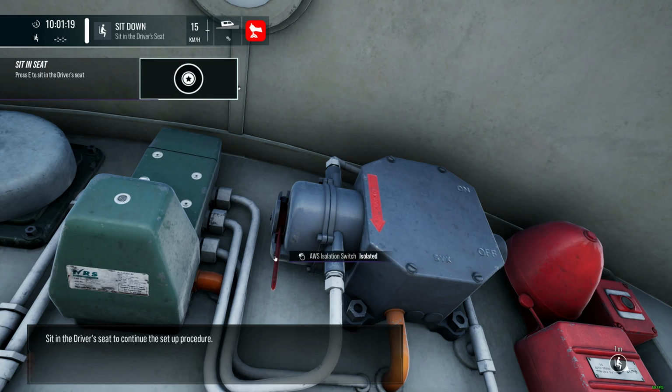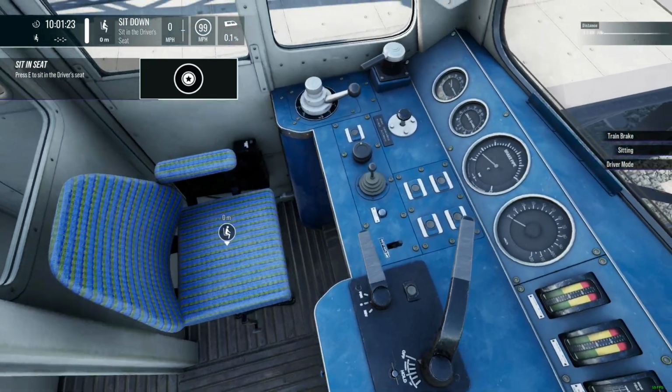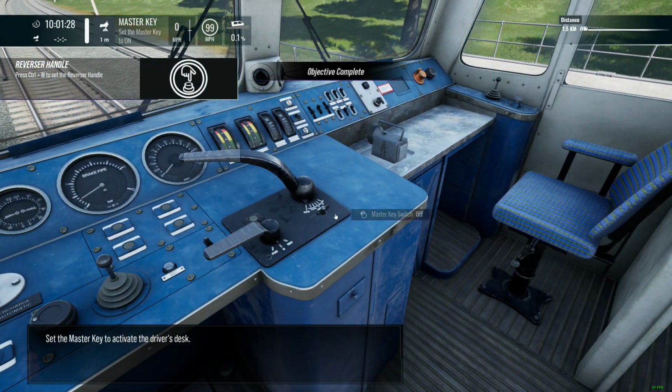Sit in the driver's seat to continue the setup procedure. Set the master key to activate the driver's desk.